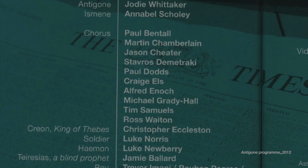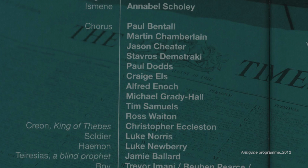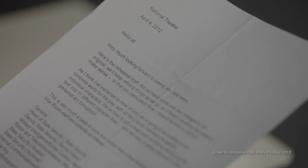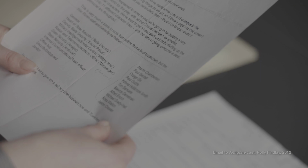In this production of Antigone, the chorus are all male, and are all working in the same space and towards the same goal, maintaining the government of Thebes in the wake of the civil war. But in a way that is very different to ancient Greek theatre practice, each member of this chorus is an individual with their own character title, their own backstory, and they move independently in accordance with their different jobs. This was an approach to staging the chorus that the director, Polly Findlay, had already worked out ahead of rehearsals, as we can see from this email sent to the chorus.